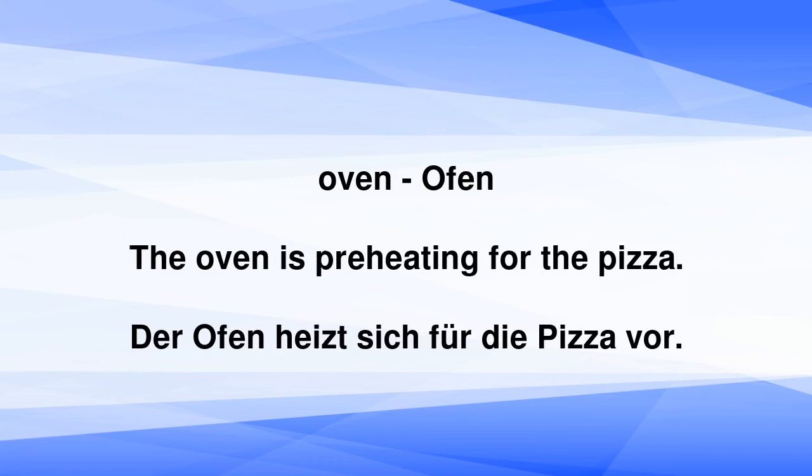Ofen. Oven. Der Ofen heizt sich für die Pizza vor. The oven is preheating for the pizza.